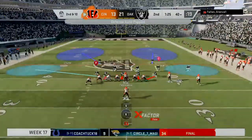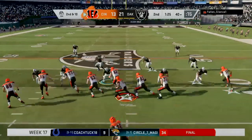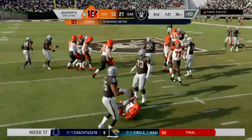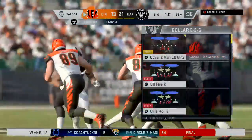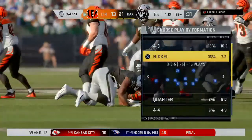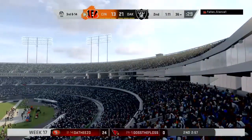So second down and 10. Once again, they'll go from the 40. They'll run here with Mixon. And he is going to be stopped cold behind the line of scrimmage. Chalk that up as a 4-yard loss. And now it's third down. That didn't appear to be a run blitz. He just darted in once he saw the run develop. That appeared to be a case of see ball, get ball.